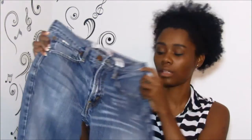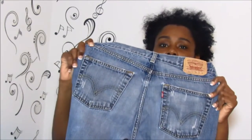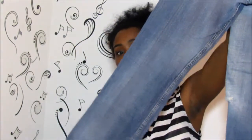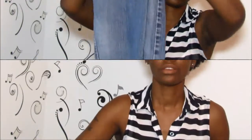The last thing I got from the retail store are these Levi jeans for my son. They're 514s, and this is what they look like. They have a little distress here at the knees, which is fine, and then this is what the back looks like, and they are regulars. So they just look like this. So these are gonna be good. So that was everything from the retail store.